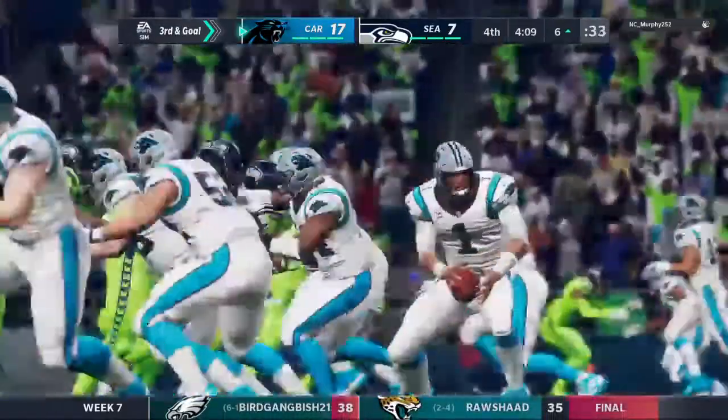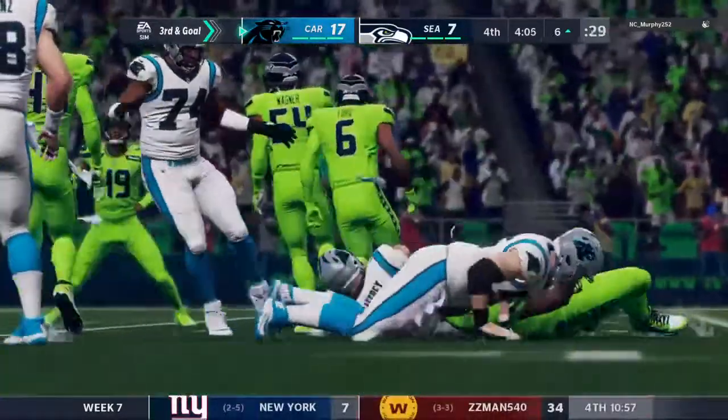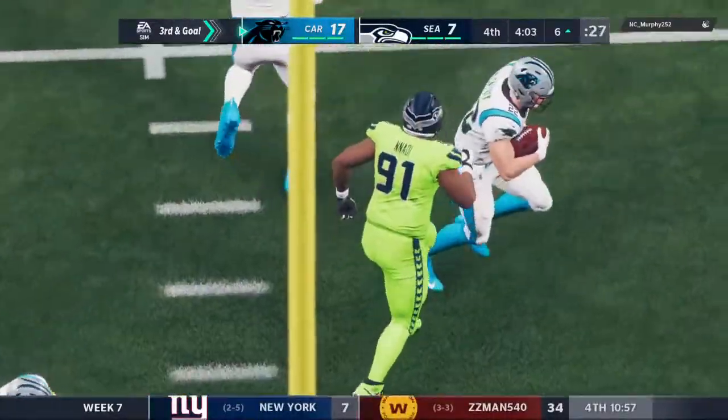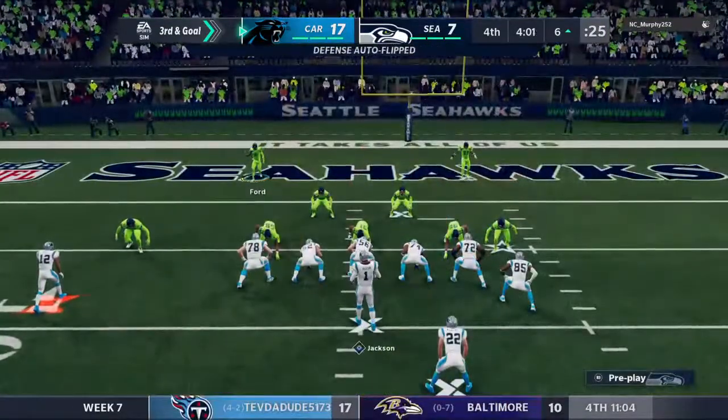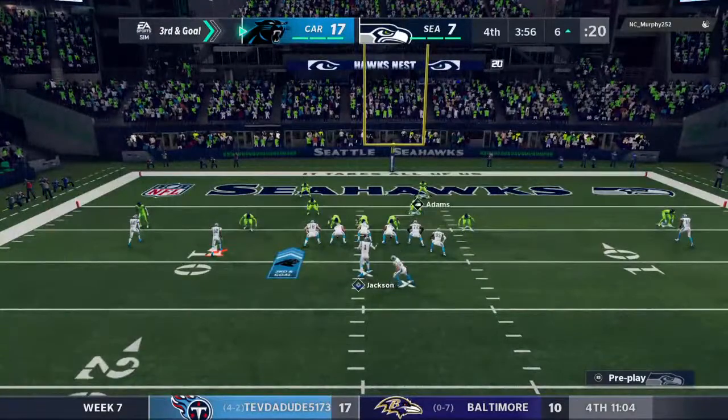And now 3rd and goal coming up, the loss on 2nd down. That just means this crowd's going to get even louder, and they'll get a little bit of extra help from the defenders as they exhort them to join them in the effort. 3rd and goal now, mere inches from pay dirt.